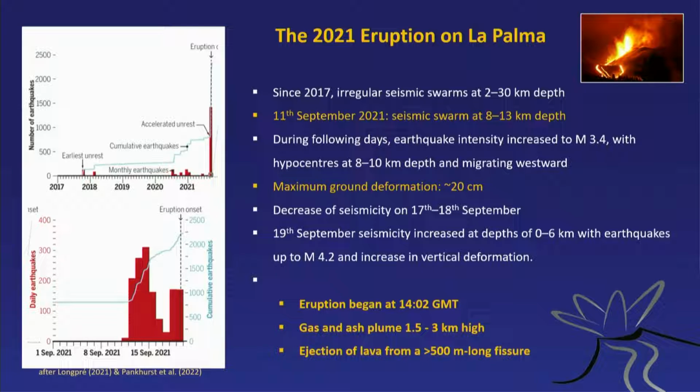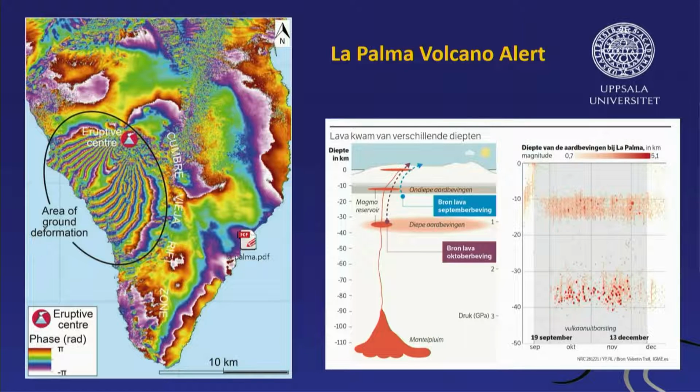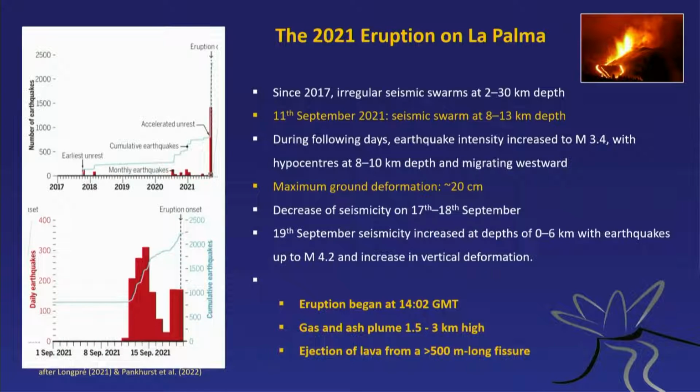in these interferograms. I showed some the other day. So here's one of these interferograms. There are these fringes in the circle there. They tell you about ground swelling up, it's deforming, and it allows to even predict where the eruption center might be, and predictions allowed to pinpoint the eruption center pretty closely. But it took some time, and eventually the alert was given for evacuation. Let me bring you back here. So, the eruption began on the 19th of September at 2 o'clock in the afternoon. And we started off with an impressive gas plume of up to 3 kilometers in height along an open fissure of 500 meters where lava was spewing out.